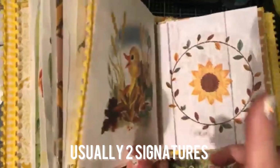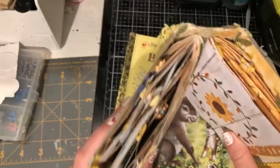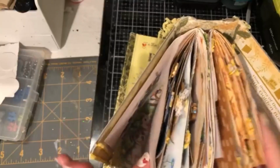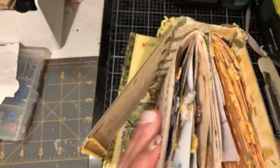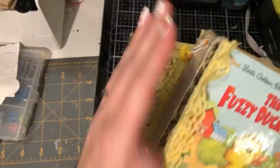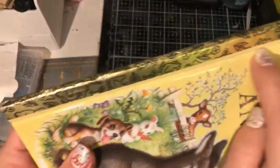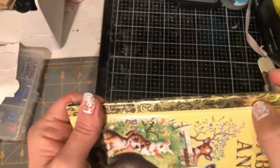So the little golden books themselves come in 2 signatures. So oftentimes people will do 2 or 4 signatures, sometimes 3. I don't like to do that because I just kind of like to add to the story a little bit. So I keep mine at 2 signatures. That's what we're going to do with the baby animals one. And I'm going to show you how we get started. So a lot of times you'll see people, they just cut right along here, and that cuts off the spine. I don't like to do that, like I said.